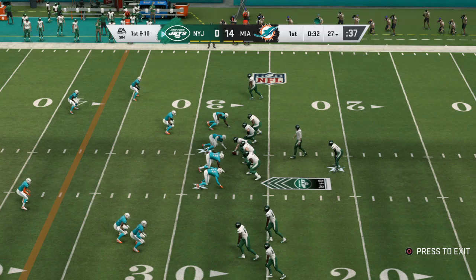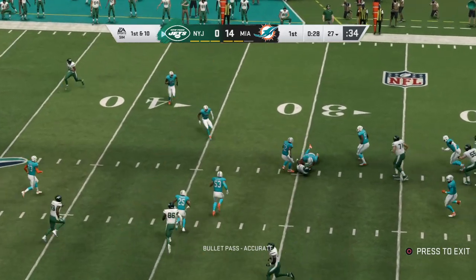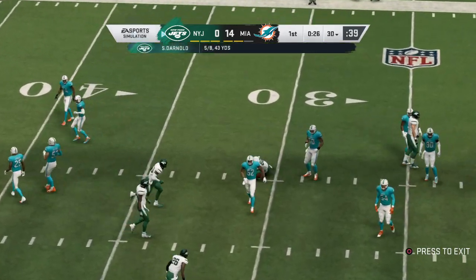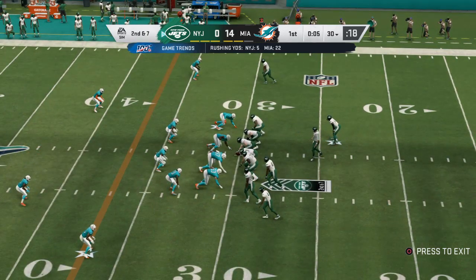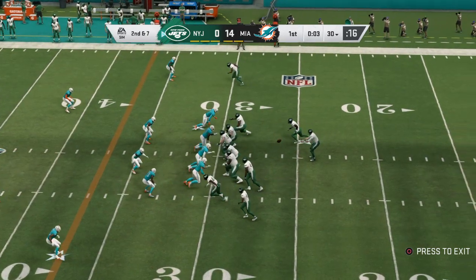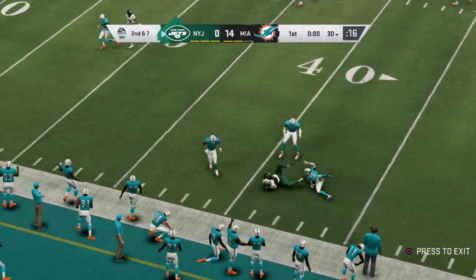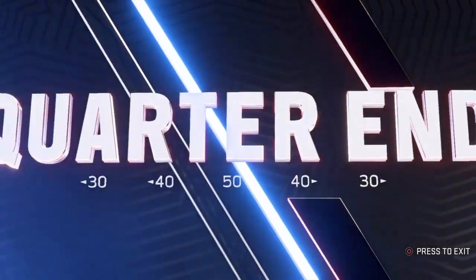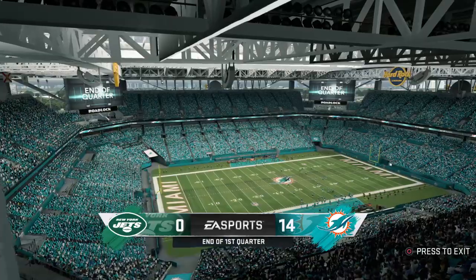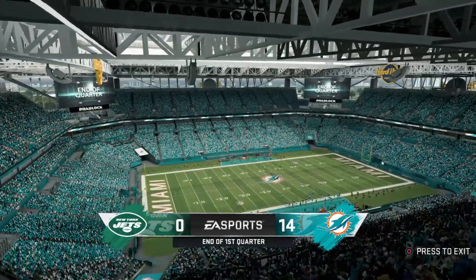Darnold going to lead the Jets up now, 1st and 10 at their own 27. Darnold from the gun. On the catch, it's Crowder. The completion good for 3, and it's second down. And this will probably be the last play of the quarter. Throwing again on second down. Darnold, throw complete to Herndon. And he'll be taken down as that will take us to the end of the first quarter of play. 14-0 the score. This is the NFL on EA Sports.